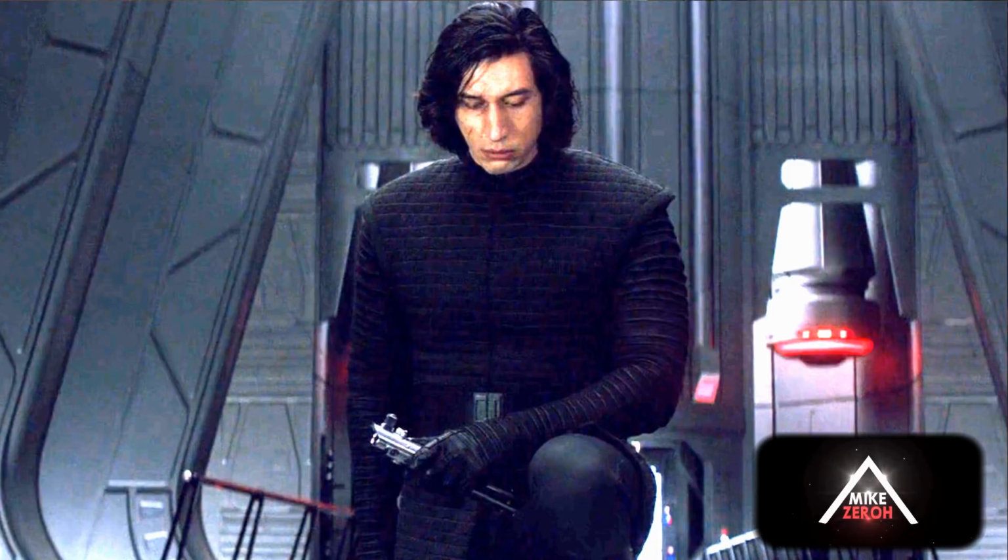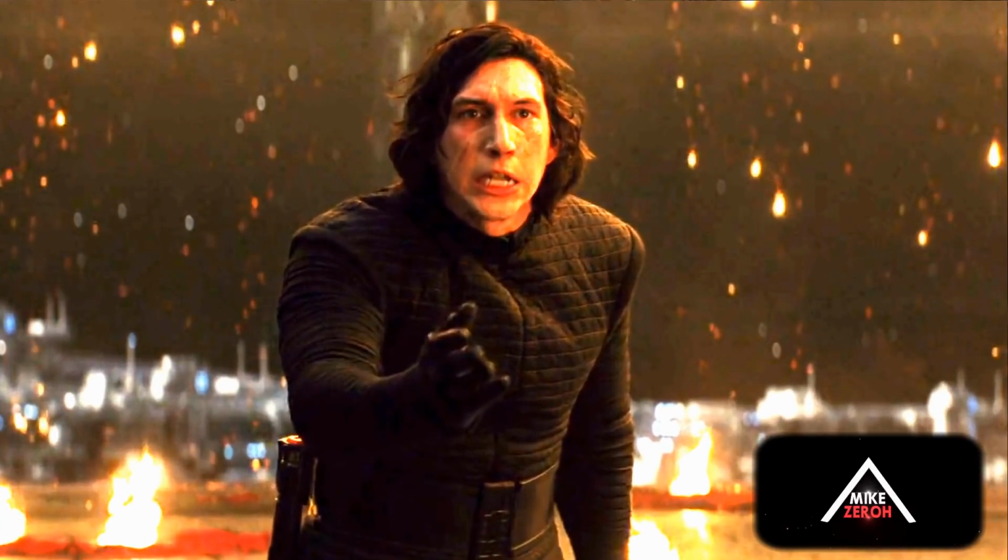So, this base is described as a sequence where Adam Driver and a couple of extras dressed as Red Stormtroopers will be infiltrating this structure that holds a lot of important intel for the Resistance and, of course, holds a lot of their infantry and starfighters.